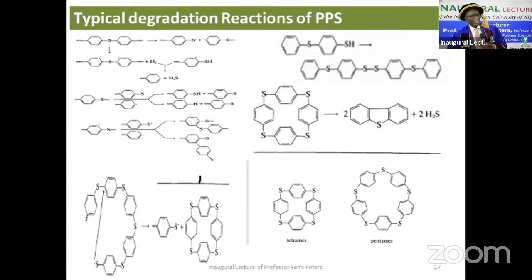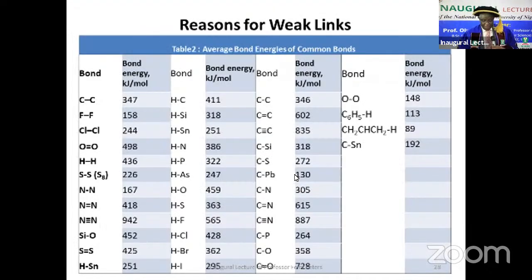And these are the various products given when you degrade polyphenylene sulfide. And the reasons for the weak links is what I've just said. These are the bond strengths. You can see carbon to carbon is 347. That is the bond that is in most chemicals. And then you can see phenyl C-H at 113 and thereabout.